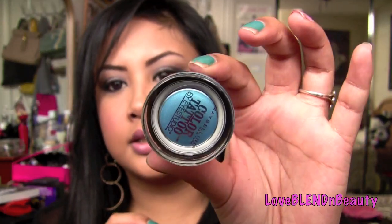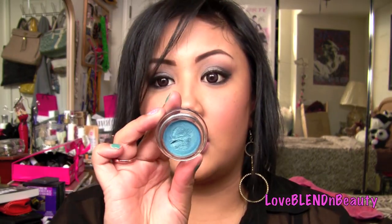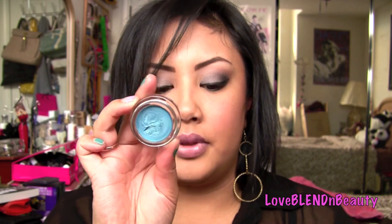And then a recent favorite, which I just picked up recently, is Tenacious Teal. I love any teal, aqua blue type of eyeshadow, and this is no exception. This and Bad to the Bronze was featured in my last eye tutorial.